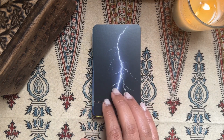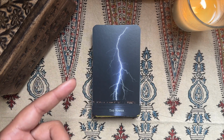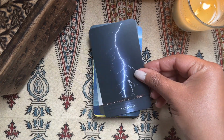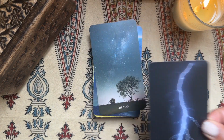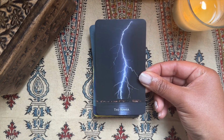The Tower. This is probably one of the less nuanced images in this deck, and we've seen lightning representing the Tower for a few centuries now. But I just love that it's been replicated here in this landscape imagery, and this is a really striking image of a lightning bolt, which is a wonder that I've rarely seen in my real life, which is cool. Oh, and also, these buildings or structures are striking.